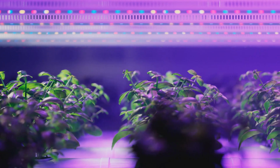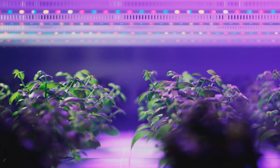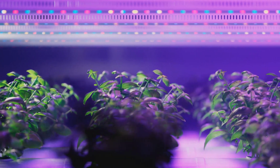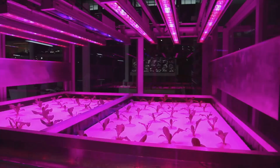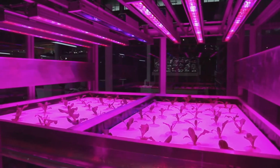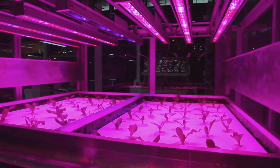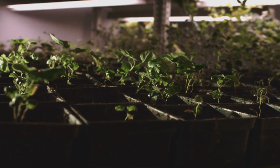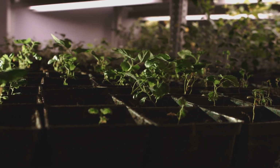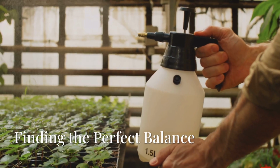Grow lights provide a consistent and controllable light source that mimics the spectrum of sunlight, ensuring your pepper seedlings receive the light they need to thrive. When using grow lights, position them a few inches above the seedlings, adjusting the height as the plants grow to prevent them from becoming leggy. Keep the lights on for 12 to 16 hours per day, mimicking the natural day-night cycle. Observe your seedlings closely for any signs of light stress like wilting or leaf burn, and adjust the light intensity or duration accordingly.